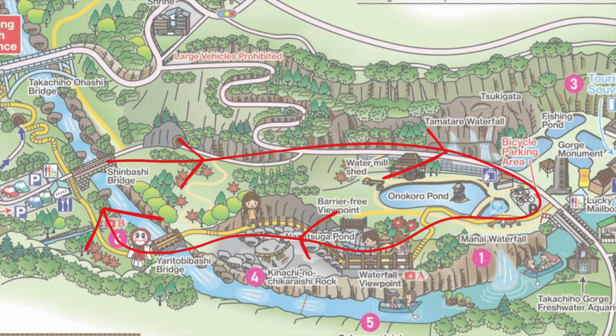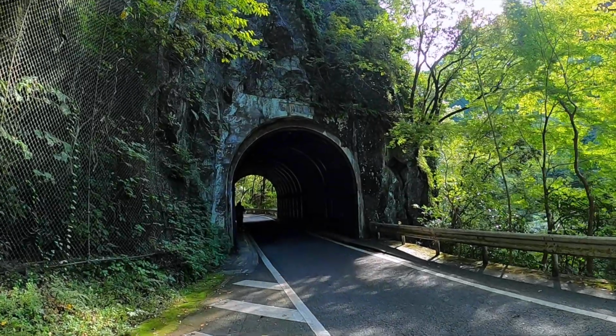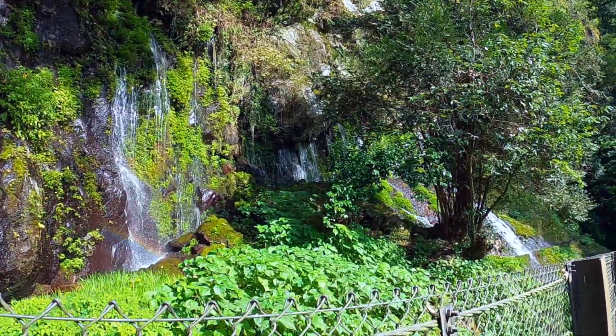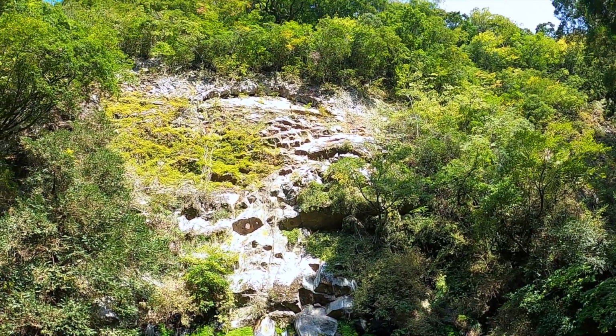From this restaurant, there are two paths that you can take. You can choose to go clockwise or counterclockwise around this loop. We decided to go clockwise, but it really doesn't matter which way you go. The walk is super easy along this paved road, and we were super surprised when there was much more to see than just the Takachiho Gorge from Pinterest. Right along this path are the beautiful Tamatare waterfalls cascading down the hillside.